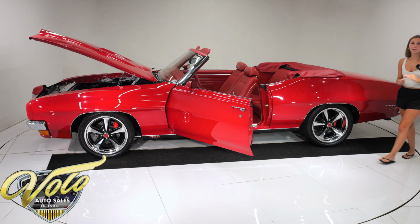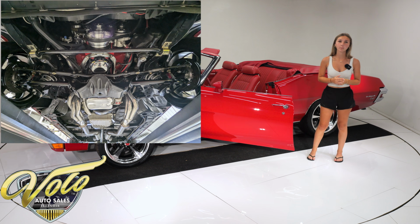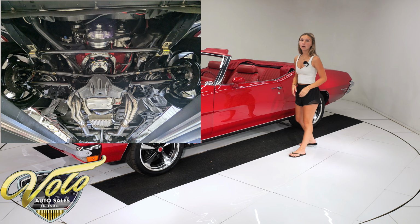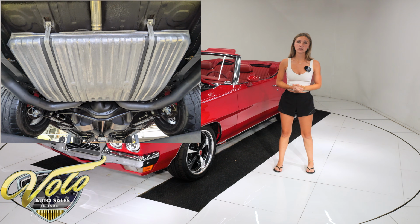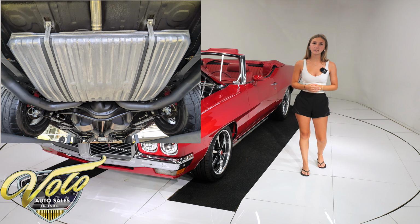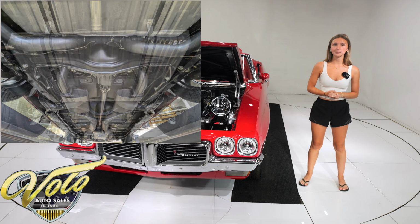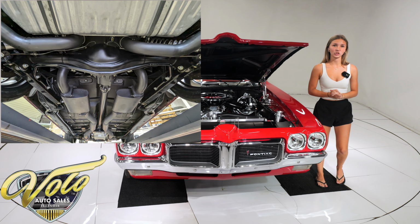Now this car was a body off-frame restored, and under this car looks new and has many performance upgrades to it. Now up front is UMI suspension with tubular control arms and QA1 adjustable coilover adjustable gas shocks and a sway bar. And in back it has adjustable upper control arms, box lower control arms, a sway bar, and coilover adjustable gas shocks.